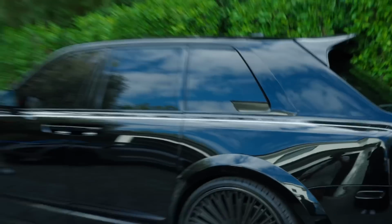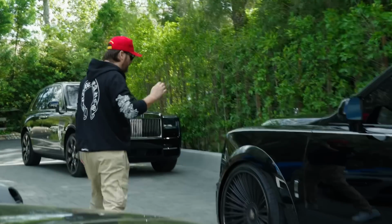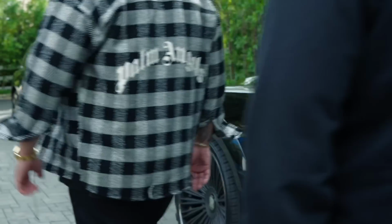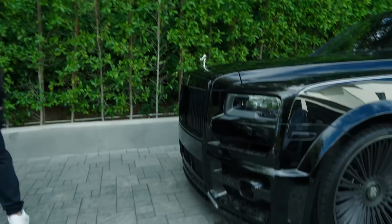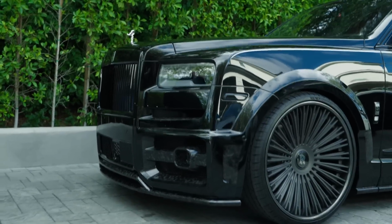This thing is insane. For some reason, the one thing I was a drop worried about was this one piece here being a little too square. Initially, I thought it was a little too boxy, but now that the stance looks like this, it's perfect.